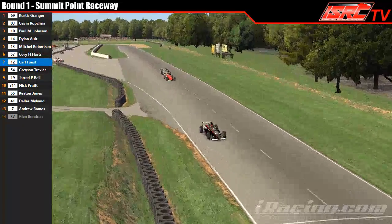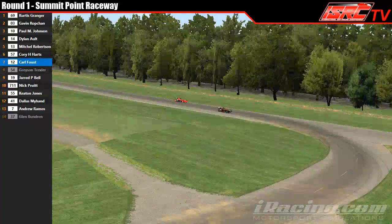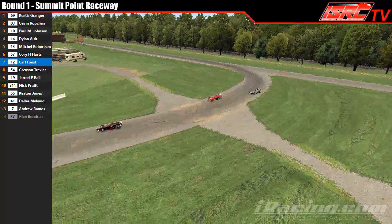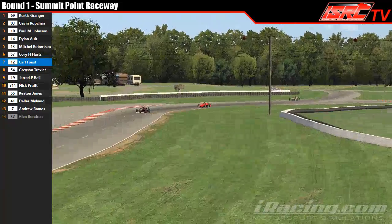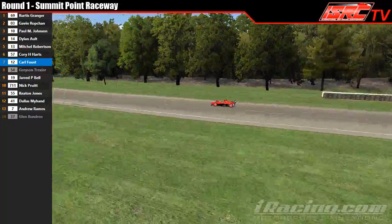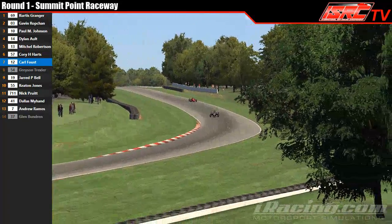Nobody's really having a battle except for Carl Faust and Grayson Trexler here, who's got a car coming down the pit road. Oh, and Grayson blinked out as they... Oh, wow. There he's back. Looked like he completed the dive bomb there for a second, but he blinked out just in time in order to not make contact. So I guess lucky for him and those other cars, because that would have probably been a 3-car pileup right there.